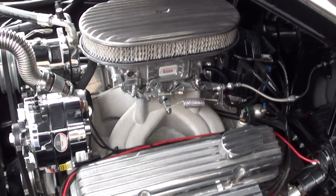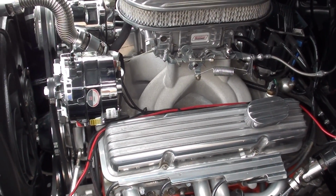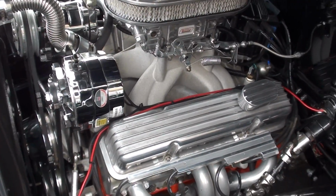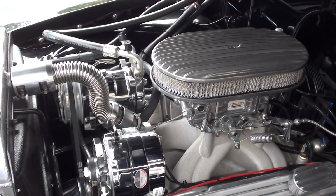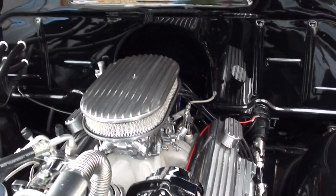350 Turbo Hydramatic trans with a 350 stall. Now, when he originally built this truck, it had a 700R4. He said it just couldn't handle the horsepower. It started slipping around, so he pulled that out. Had a professional built 350 trans with a 2500 stall. Aluminum water pump. Again, vintage heat and AC. Yes, it does blow cold.